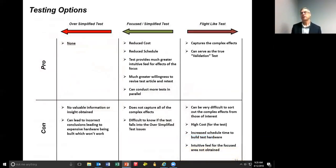So just as a testing option, or a thought process from lessons learned, I will give to you a thought process of what development testing should be, and how you work through these issues. I'm going to start all the way over on the right side. If you're testing a flight-like system, which was the case with this motor, in a flight-like test you capture in your testing all of the complexities of that system.